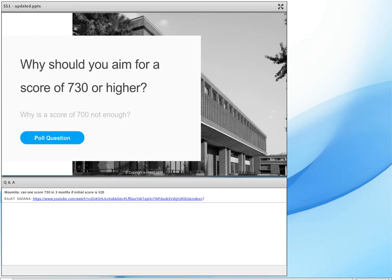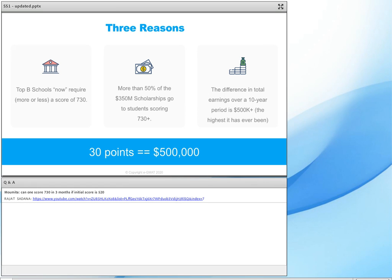Okay, so if you are here in this session, clearly you're motivated to take the GMAT, otherwise you won't be here on a Saturday evening, then I want to make sure that you do this. You aim for that GMAT score of 730 or higher. That's very, very important. Why is that important? Because there are three reasons that you should do that.